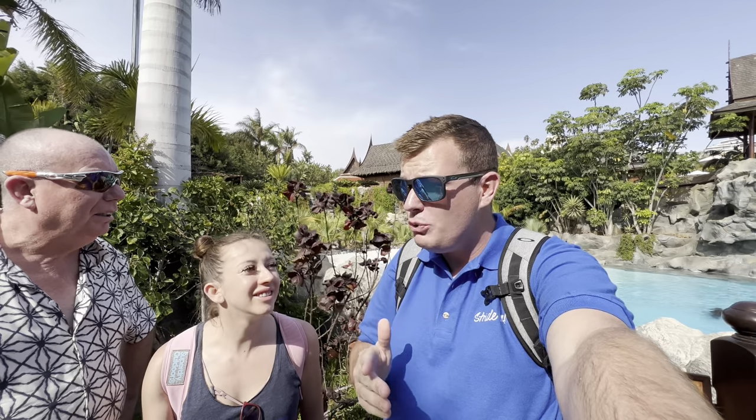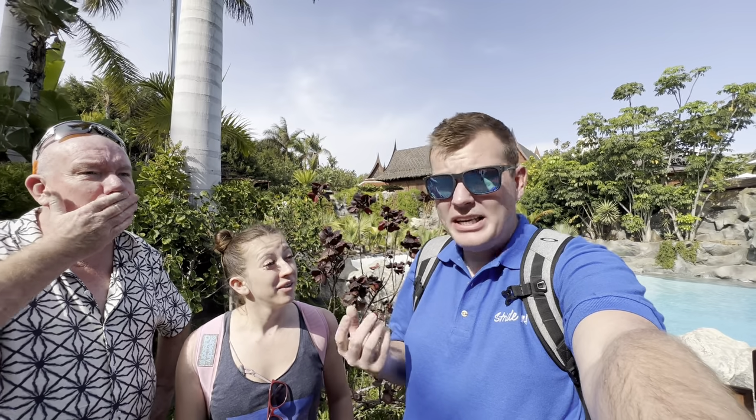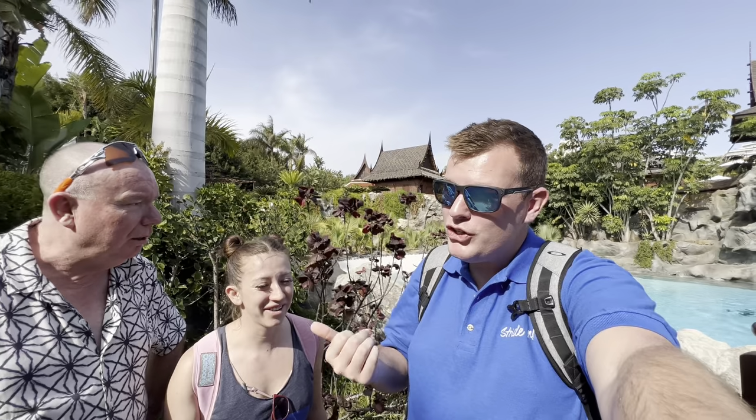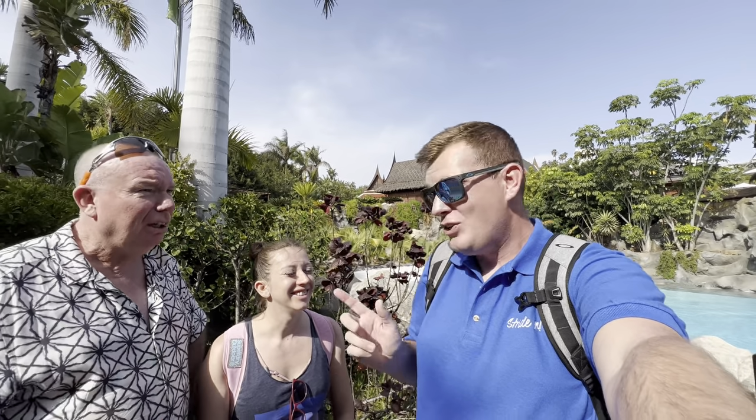Okay, so that concludes our day here at Siam Park. Very good day. Learned a few things, especially if it's out of season. Also, the little rule change with the masks. Any other key points of today? Yeah, I've realised I really am 62. Yeah, he only managed two rides. He's got to get himself sorted before Florida. Three rides and the wave pool, but still, got to sort yourself out.